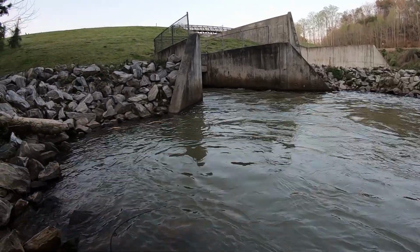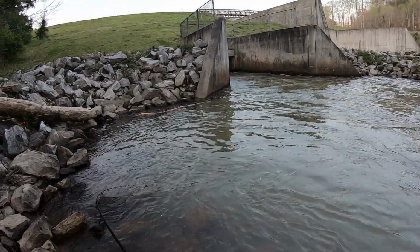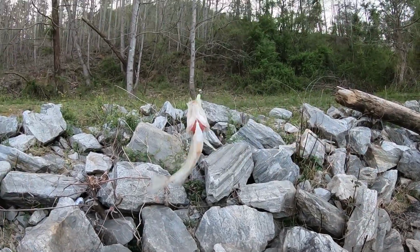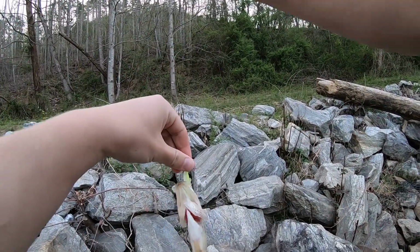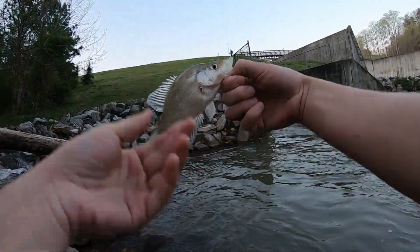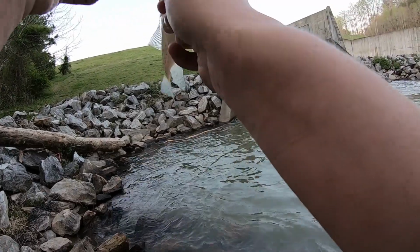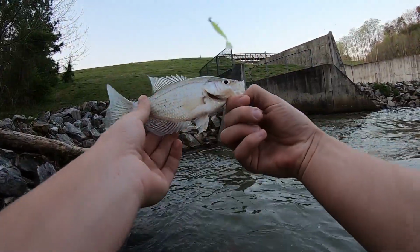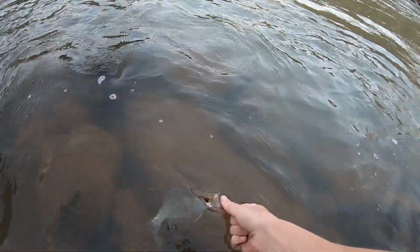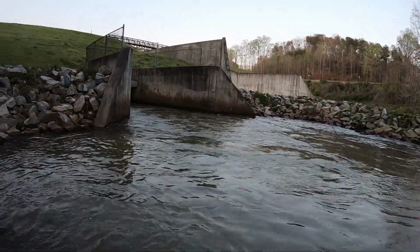There's one. All right. We have a pretty good bite here. What is this? Oh, crappie. Let's go. Another crappie. Looks very similar to the last one. I mean, these are definitely really pale. They look a lot more white than black. So I don't know if that means they're white crappie or what, but I will take it. This actually looks like it could be the same fish, but I highly doubt it. Well, this is a great way to end the day here. I'm really glad I decided to come to this spillway.